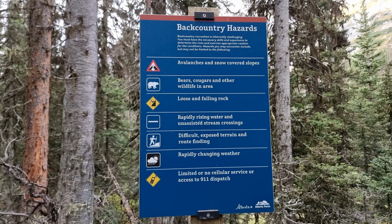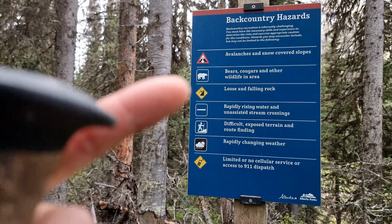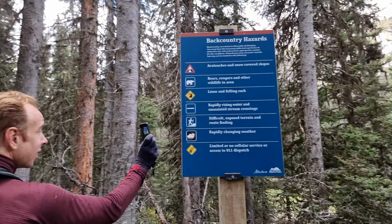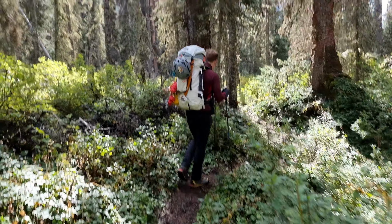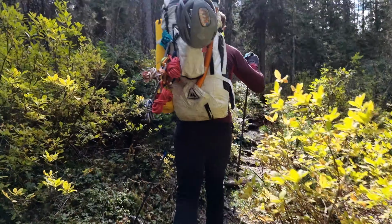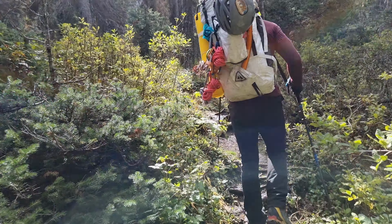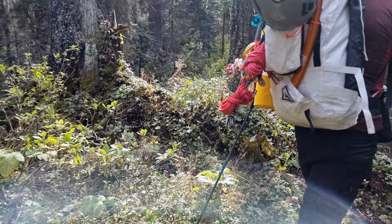You better put that in your video. Oh, God. Yeah, with an arrow pointing to it. Actual polar bear. Difficult exposed terrain and route finding. It's my jam. Secret garden by the Hidden Lake. I love it. I wonder if the risk of 10 centimeters of snow at 2200 meters in Kananaskis scared off everyone who's supposed to camp here with us. Yeah, and it's just us.